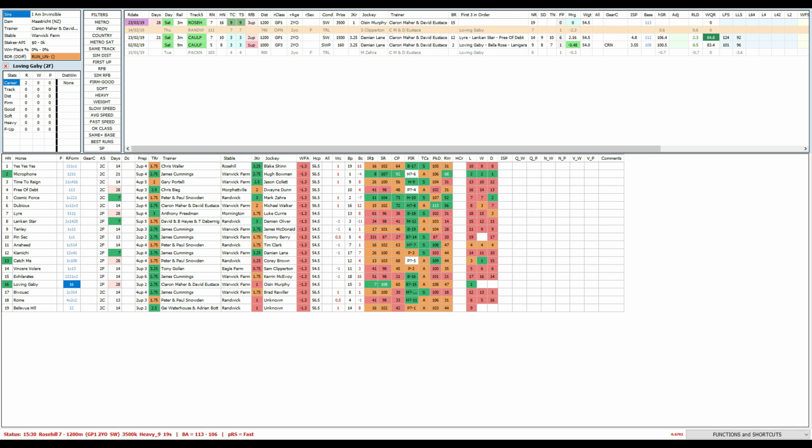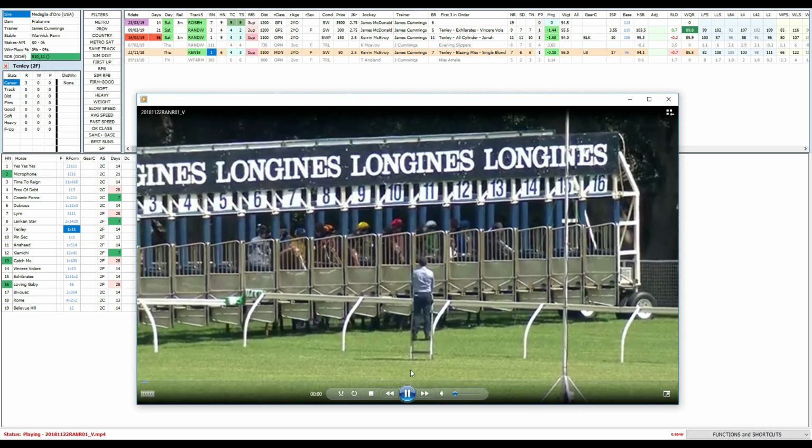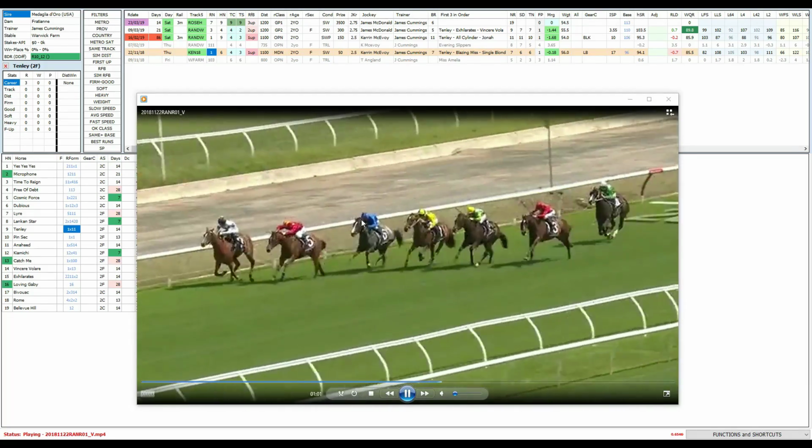I've narrowed it down to a few chances that I think are really strong. I think Tenley's the horse to beat. She came from back behind them off a slow tempo in her first start on the Kenzo track, and I'll just cut to the part that's most exciting about this horse, and that's the end of her races.